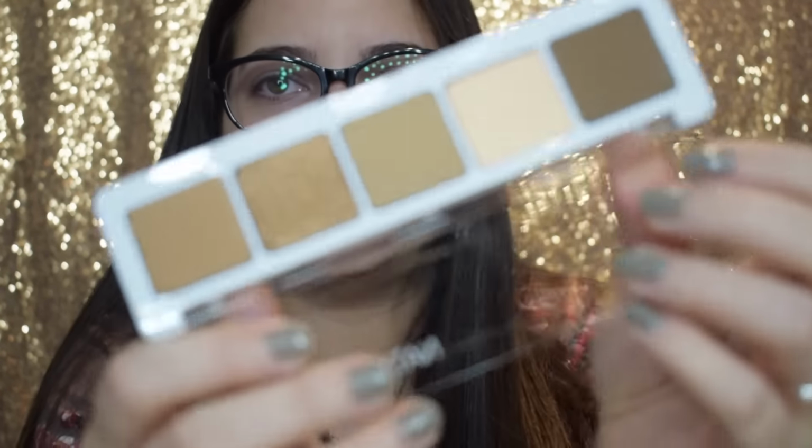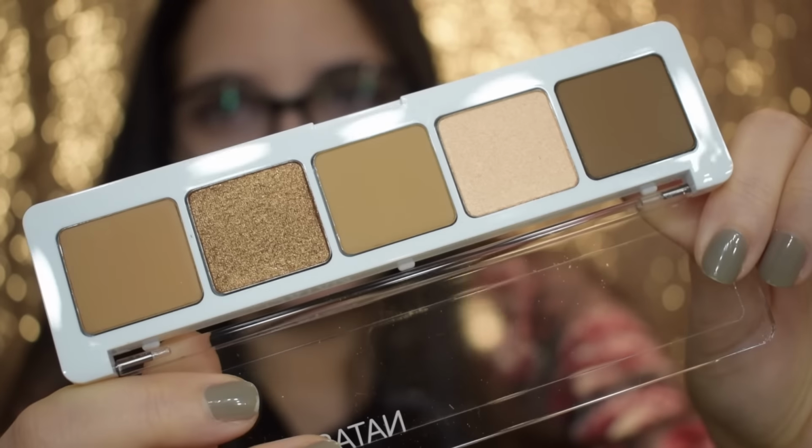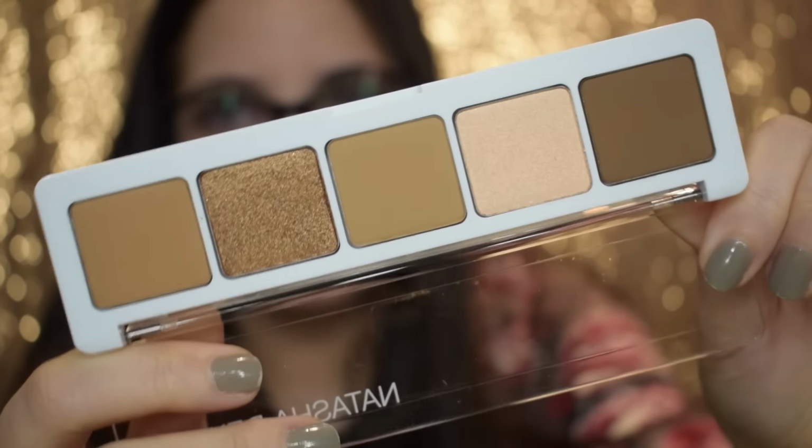The Natasha Denona palette is actually very, very pretty as well. It's very nice. But I have so many palettes that have the same shades, so probably, hello, can you focus? Hello? I'll probably also pass it to somebody else.